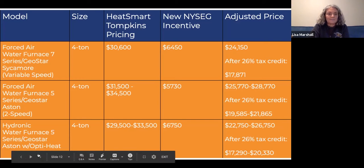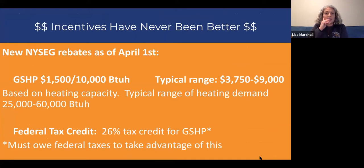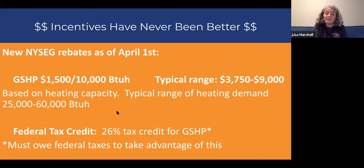Okay. And this is just another slide about the incentives that I think I should have put before that other slide, now that I think about it. So this just shows you that the incentive is $1,500 per 10,000 BTU. And so the typical range of money you would get back is between $4,000 and $9,000. And then there's the federal tax credit that I mentioned before. And by the way, if you don't act this year, that federal tax credit is supposed to go down to 22% next year, and it was 30% last year. They thought they were going to be able to keep it at 30%, but somehow that didn't happen in Washington.